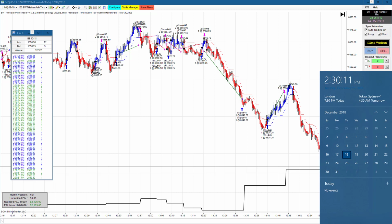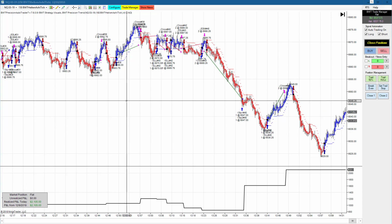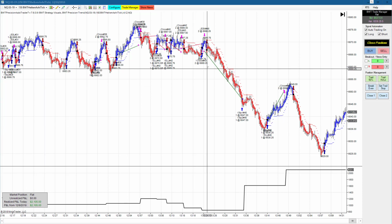Hello everyone, today is Tuesday, December 18th. It's 2:30 p.m. Eastern Standard Time. You can see my computer clock on my right, and on my left is the time and sales, the E-mini S&P currently trading at 25.56.